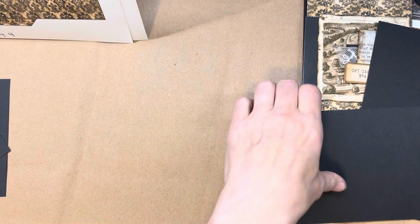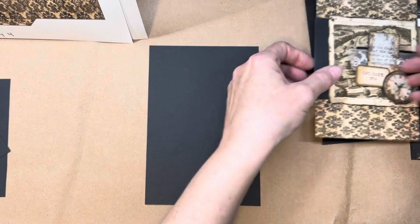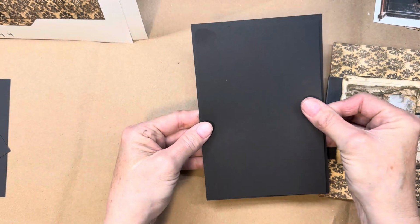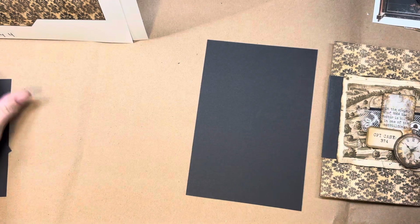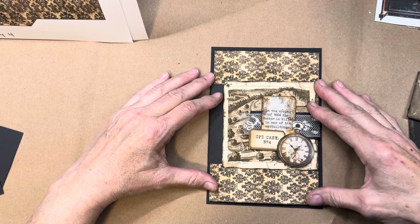So this should be a little bit bigger than the piece I previously had. Yeah, by 1/4 inch on each side, and that should be big enough. Yeah, it's 1/4 inch bigger each way. Okay, it should, and it is. Good, good. Okay, I like that.